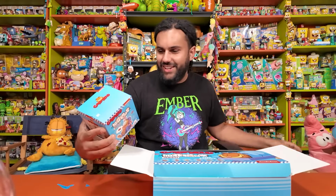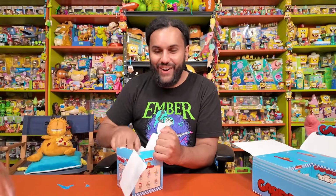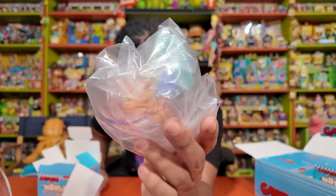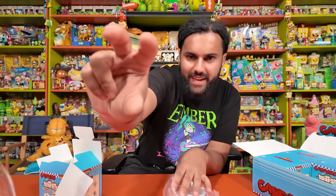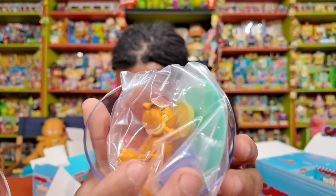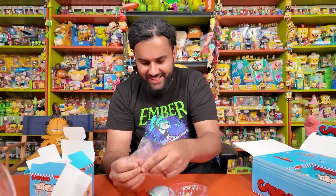So let's go ahead and start here with our first one. Let's see what we got here. Oh man, I can already tell I'm gonna love these. It is a full-size terrarium, guys. I was thinking it was gonna be like those Pokemon Remit figures, but the Pokeballs are that big. This is bigger than a softball. Okay, so there's all of our Garfield pieces inside there. Let's go ahead and get it all out. Oh yes, this is gonna be great.